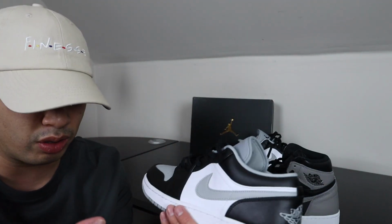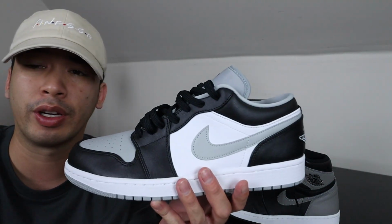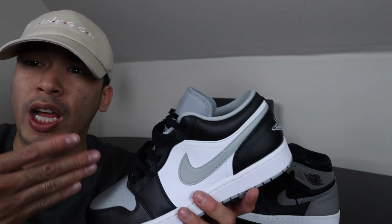Can't really compare it though, you know. It's definitely some difference. It's a light gray, there's a dark gray, the shadows, and so forth. But hey, this is still a good looking, cool, pretty shoe here as well. And of course, it's the Air Jordan 1 Low.